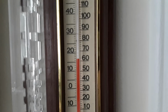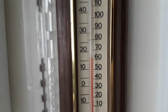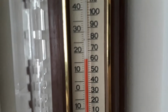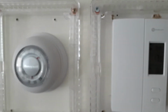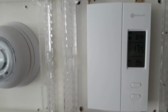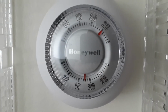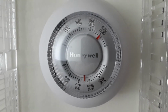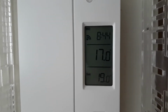So I'm doing an experiment this morning on science and stuff like that. It doesn't actually take too long to cool my place down. It takes longer to heat the house, but it doesn't take as long to cool a place down. 18 now. Now it's 17 in here now.